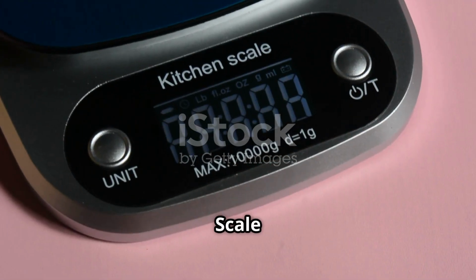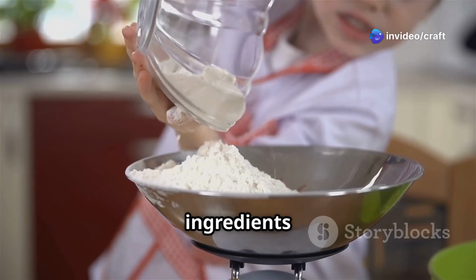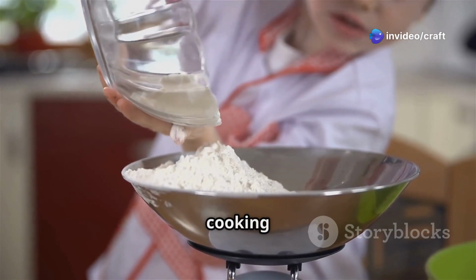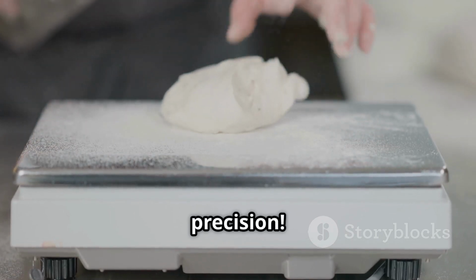Discover the Smart Kitchen Scale, precision weighing for perfect recipes. This tool ensures your ingredients are measured accurately, making your cooking and baking flawless. With its sleek design and easy-to-read display, it's a must-have for every kitchen. Say goodbye to guesswork and hello to precision.